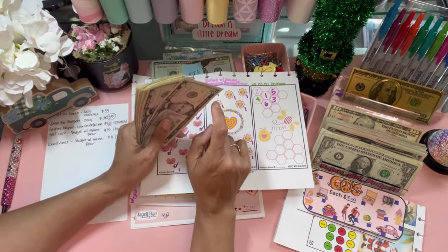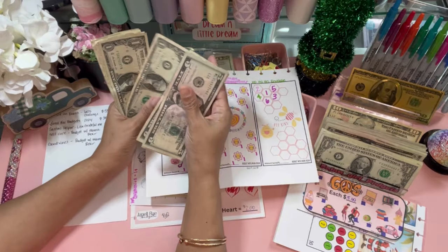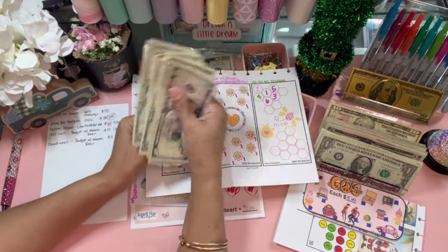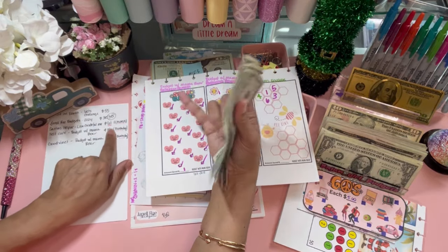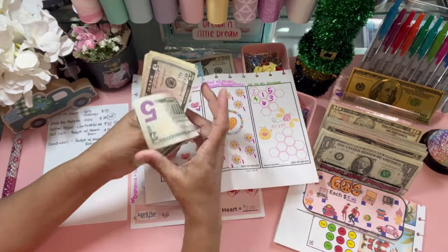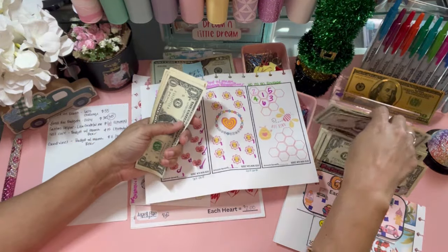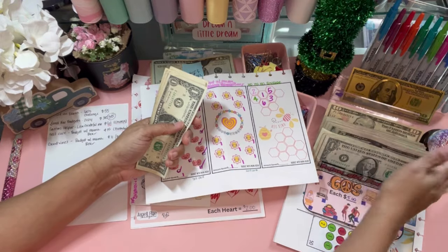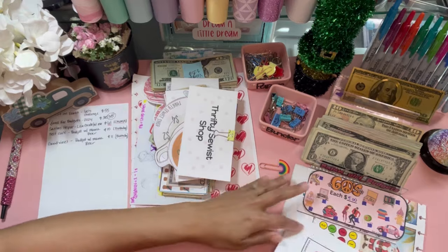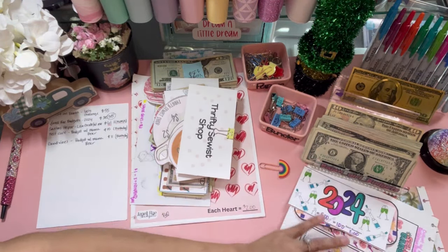Okay, so both of these are going to go into our birthday folder. So 5, 10, 15, 16, 17, 18, 19, 20, 21, 22, 23, 24, 25, 26. So that is correct. $15 for one and $11 for the other. I'm going to put this money in the tray right now, but when we do our month end, it'll go into our birthday. If I'm not telling you what I'm doing with the money, it's going to debt. All the other money is going to debt. We got to get that debt down, y'all.